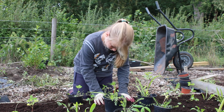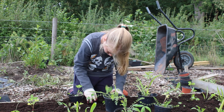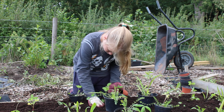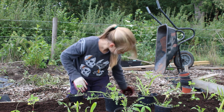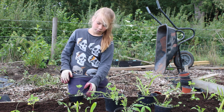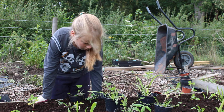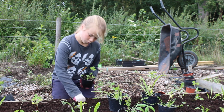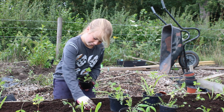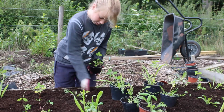Okay, and this morning we are going to be planting in our wildflower bed. I have an old raised bed down here at the allotment, and my mother-in-law has very kindly sown some wildflower seeds and raised them in pots. So this morning we are planting them. I have my little helper, Ria, and she's planting them in the beds.